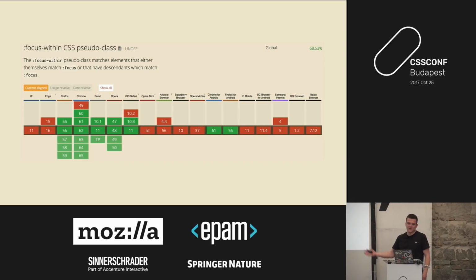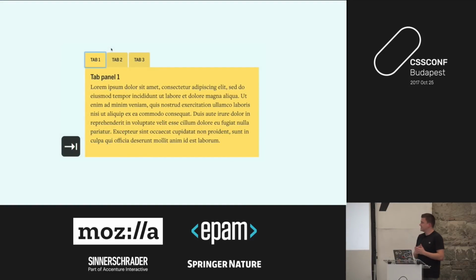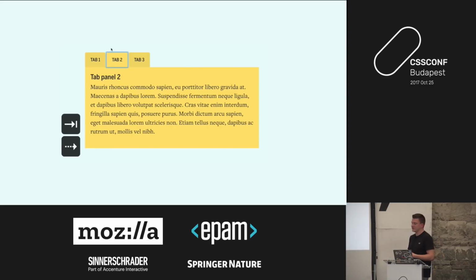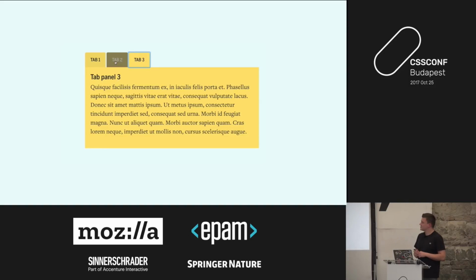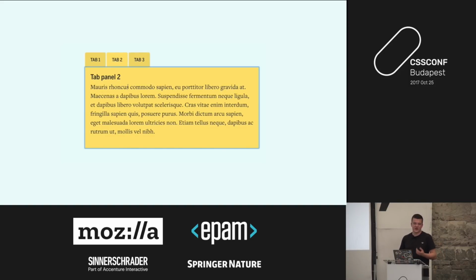But you can use it now if you are not using it for anything too critical, I guess. One thing that's annoying about focus styles is that sometimes they are displayed when you don't want them to be displayed. For example, if you're using the mouse. So here, for example, we have a custom tab component, and you can see the outline when I'm using the keyboard. But now I'm going to click the tabs or the panels, and it's still visible. And this is not just annoying, but also can be very distracting to mouse users.